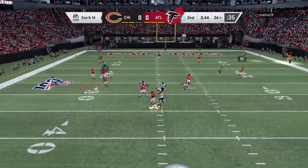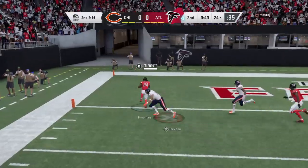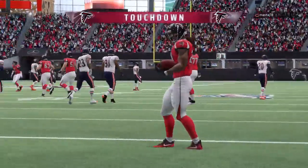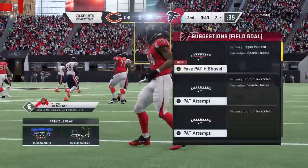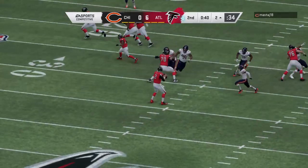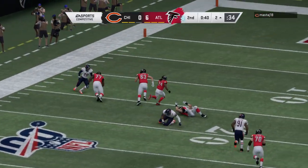Throwing on 2nd and 14. Ryan, they'll set up the screen for Freeman. And he is into the end zone for a Falcon touchdown. A 24-yard touchdown. And the Falcons are in for 6. And that touchdown gives them a touchdown lead before they attempt the extra point.